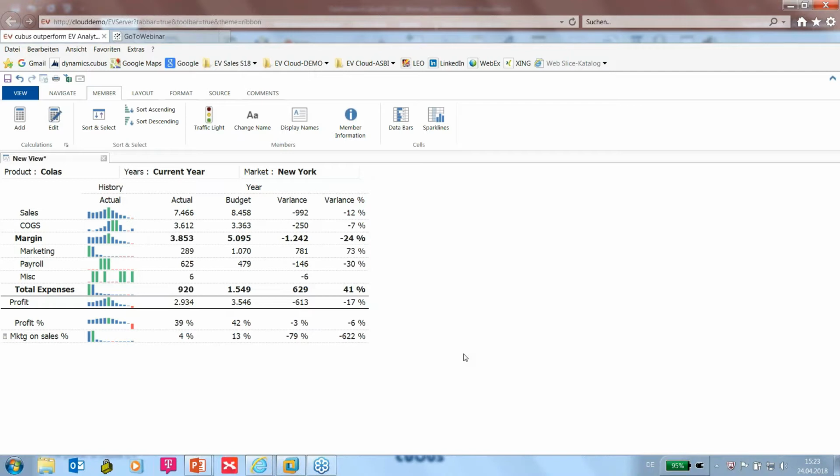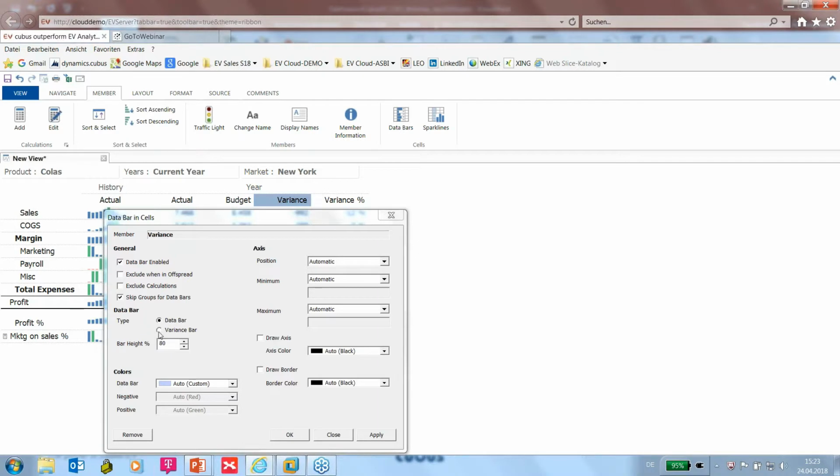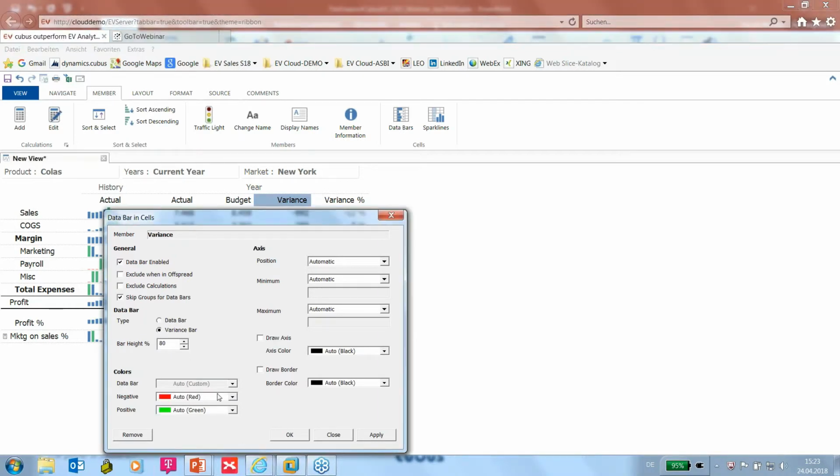The second thing I want to do is I have this variance column, and I want to make it more visible what's going on. So I take the data bar functionality, I click on the variance element, I specify I want to have a variance bar. Personally, I don't like those bright colors. I prefer the darker ones. So I select them. I would like to have my axis centered and not a black one because that's not very pretty. I just want to have a gray one.